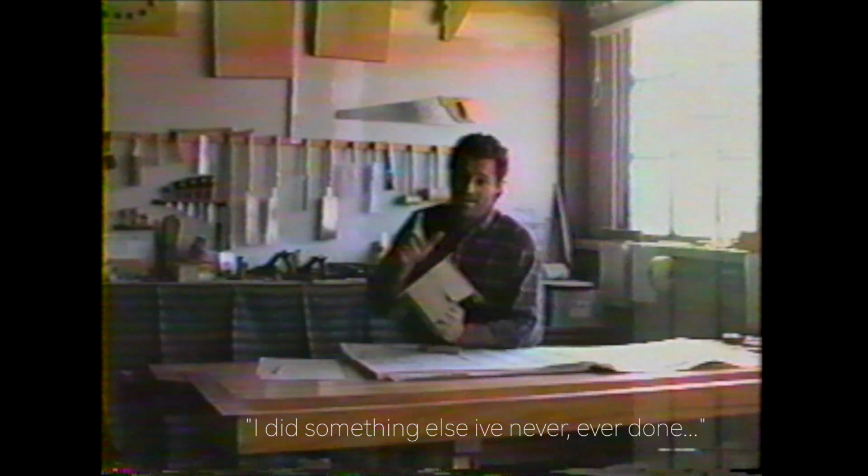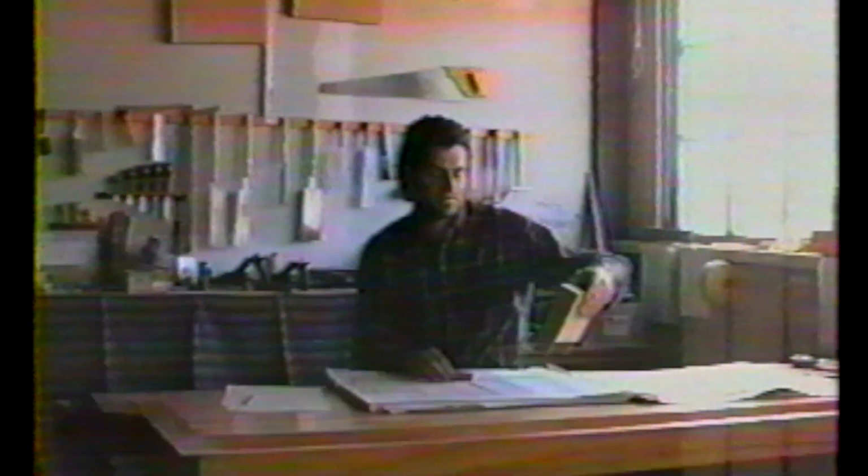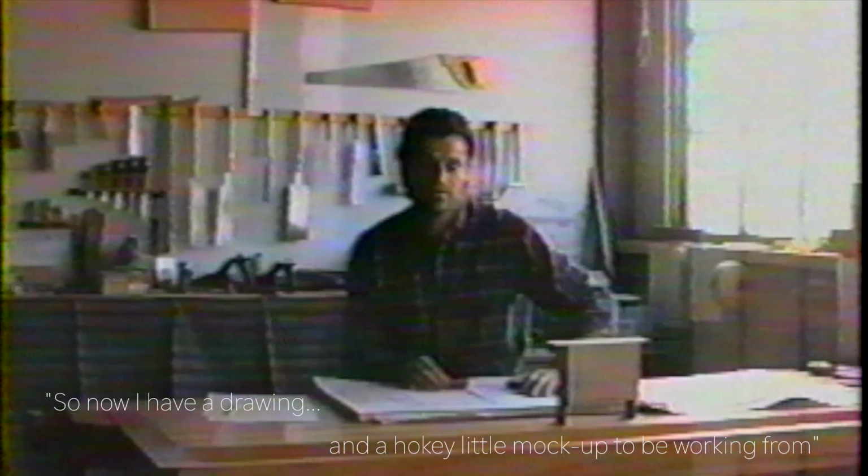I did something else I've never ever done, and that's actually build a little mock-up so I could see how the curve would work. How I chased the curves around the cabinet and then had to locate different points in space for the hinges. So now I have a drawing and a pokey little mock-up to be working from.